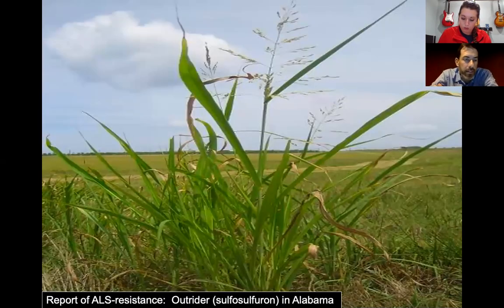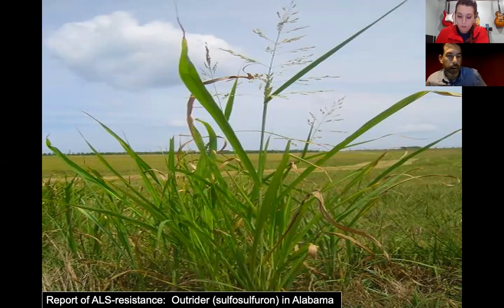Some of the other weeds that are problematic for us include Johnson grass. We do have a new case, which I believe may be the first report of herbicide resistance with Johnson grass in Bermuda grass. This is coming from the state of Alabama, where they've been spraying Outrider in roadsides up against pastures for years.